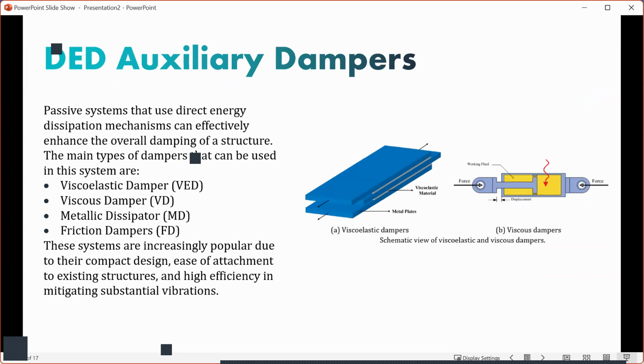Passive systems that use direct energy dissipation mechanisms can effectively enhance the overall damping of a structure. The main types of dampers that can be used in this system are VED, VD, MD, and FD. This figure shows VD and viscoelastic dampers.